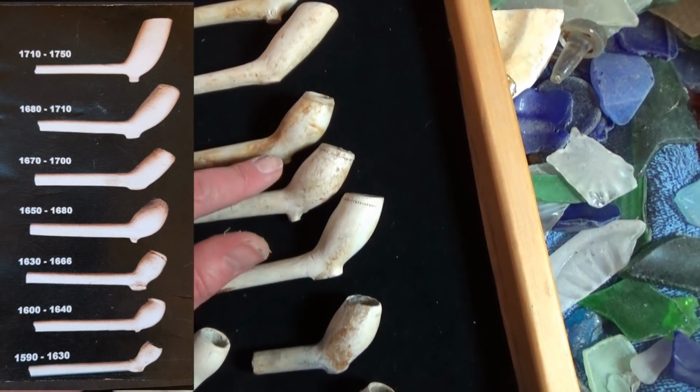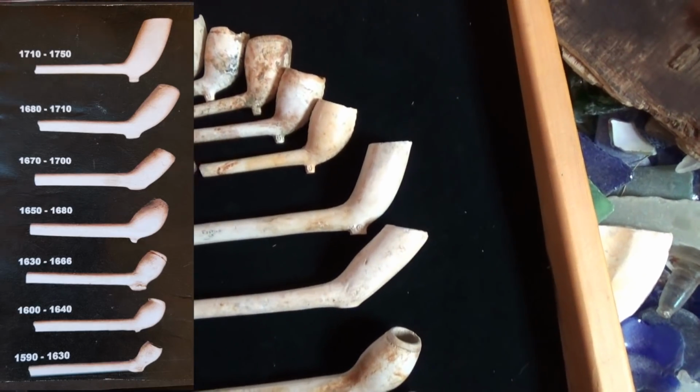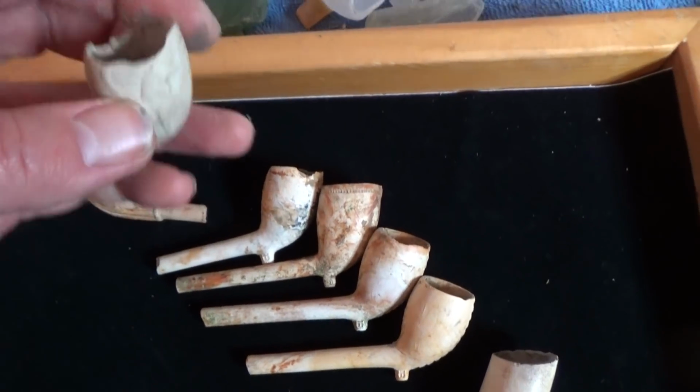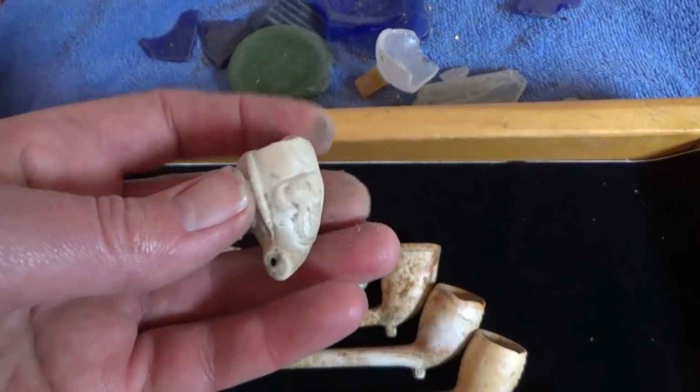Some of them have heels here, spurs. And then the makers in the 19th century started to put their initials on them. And then we get to the top here where the bowls started to become more decorative. And these are late 19th century.